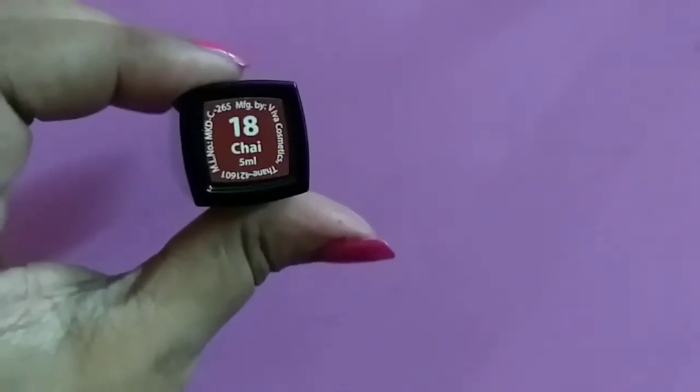This is Nykaa's Matte to Last lipstick, if I'm not wrong, and the shade is very well known. This is 18 Chai. It is supposed to be a very deep brown color for fair skin tone, but if you are of my skin tone, then this lipstick is going to look exactly like this on you.